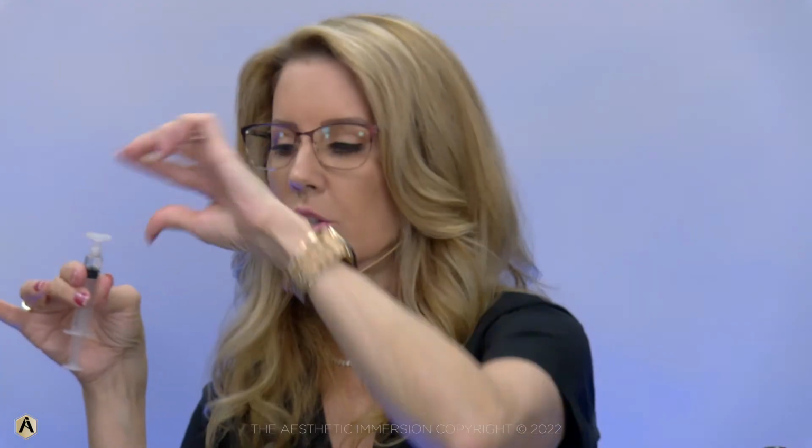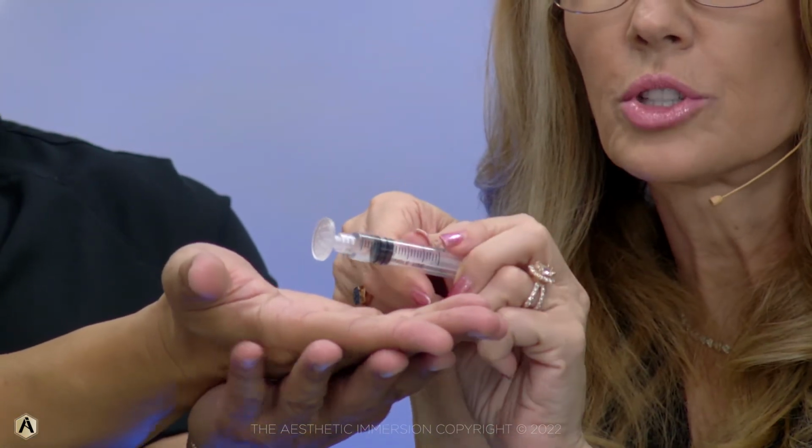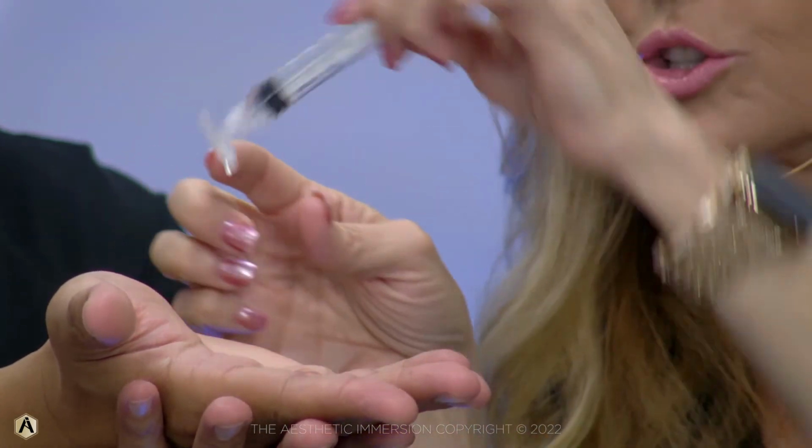This is called a Curicator. It's hard to see, but I'm going to show you. Why didn't I invent this? This device goes onto a Luer Lock syringe. I screwed it onto a Luer Lock syringe, and I want you to see this come out. I'm going to push the water out. With water, it's kind of hard. It comes out like a little shower head.